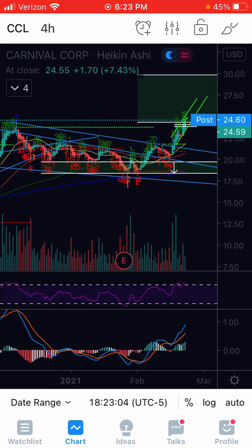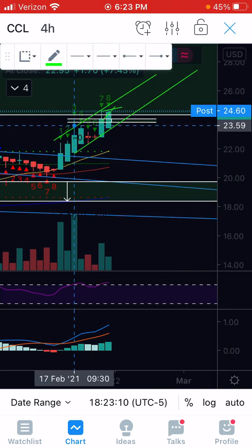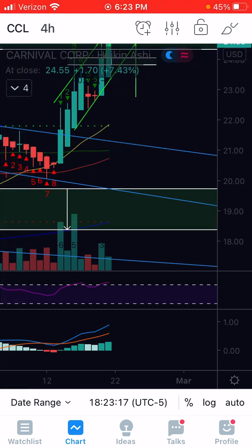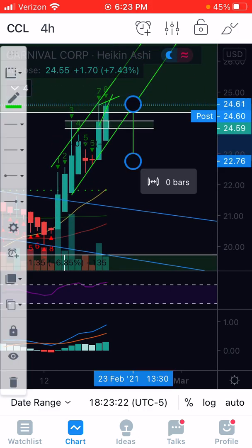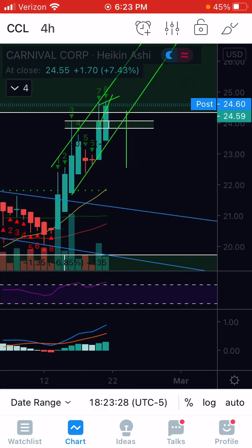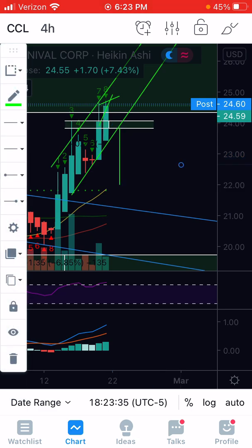So you're gonna get that. But let's see what the pullback would be of the rising channel on this 4-hour, if it matches up to the 1-hour. This might be a little bit bigger. If in fact we get a pullback somewhere around here, that one's 22.56 if it does get a little bigger. It's hard to say exactly when we would pull back.